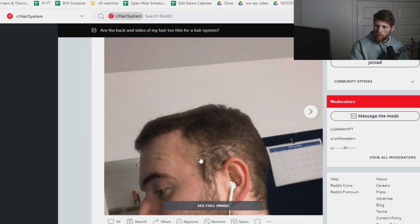Now, the other thing that you can potentially do is, of course, get a lower density hair system, which is what I recommend for just about every single person out there. But for this gentleman, you might really want to consider that with the extra low density on the side of the hair system. With this being what it is right here, if the density up top is lower, it's not going to really look like much of an issue. It's going to be more of a mature hairline.